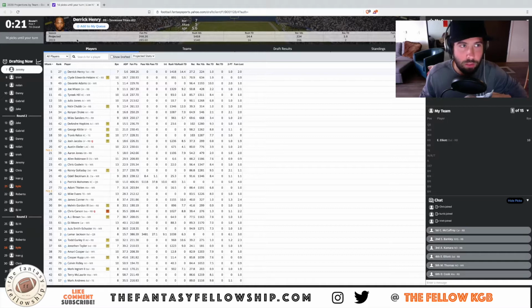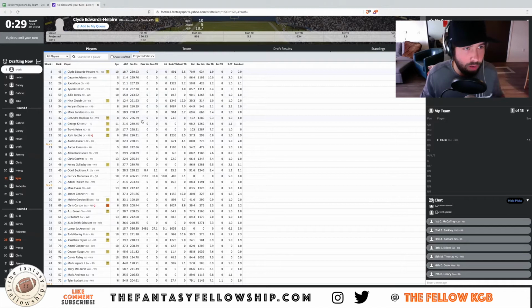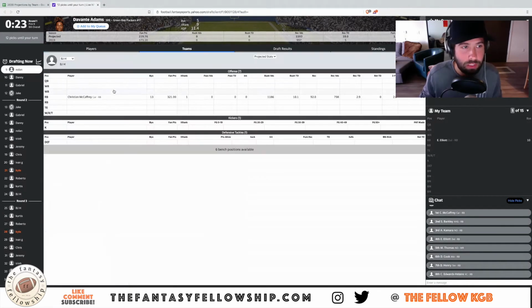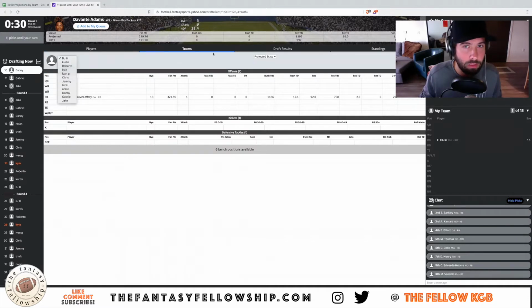I want to start showing off some of the features of this Yahoo Fantasy app. You're going to see they have all the projections and stuff here, and then they even compare them. We're looking at Clyde Edwards-Helaire right now, but if I click Devontae Adams, it'll show me his projected numbers up top. And then it's going to show me his 2019 numbers, so that's kind of cool. You can filter the teams tab and rotate to see other teams.